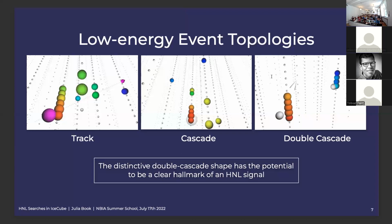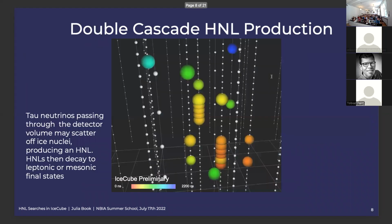Cascades happen when you have neutrinos depositing all of their energy kind of in one spot. And double cascades happen where you have an initial energy deposition, then a longer lived particle, and a second energy deposition over here. This distinctive double cascade shape pretty much only appears in tau neutrino interactions. And when it happens, if it happens at these low energies, it's going to be a clear hallmark of an HNL signal because there's no other process that we know of that can produce this distinct topology.